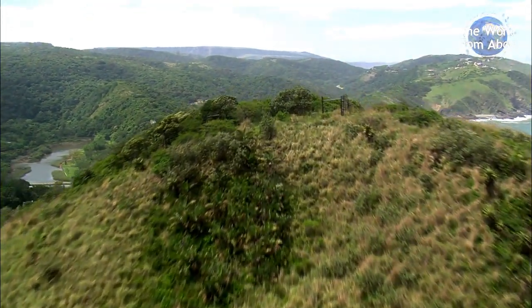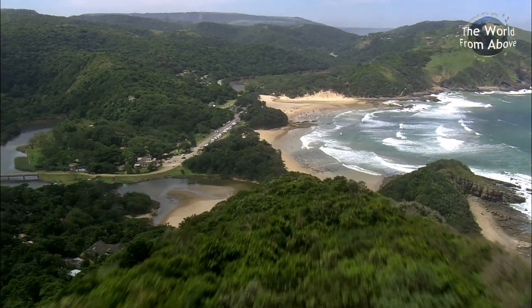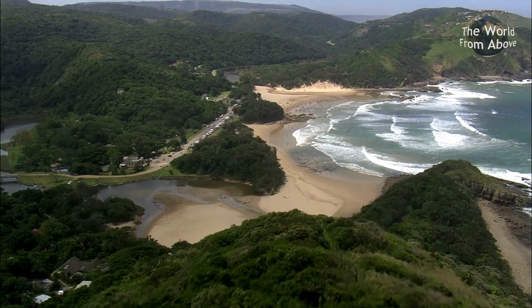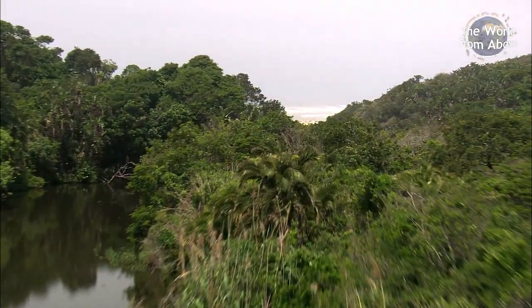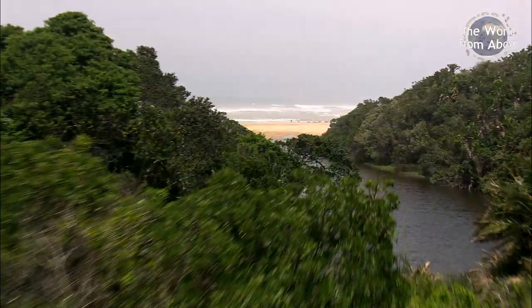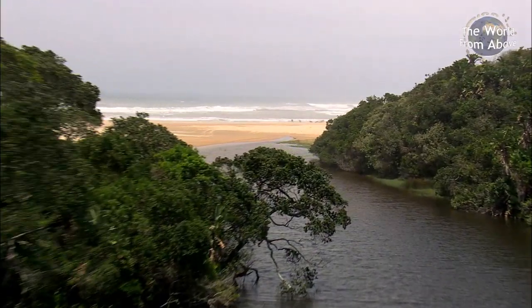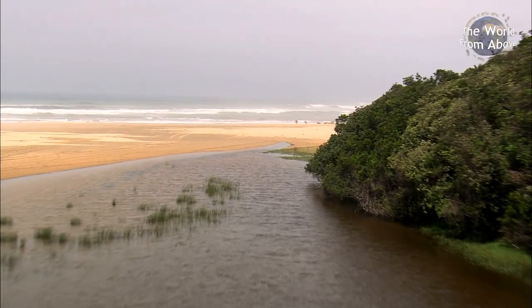The next stretch of coastline is perhaps the most dramatic and the most beautiful, the Wild Coast. This is an area of outstanding beauty and one of the country's most underdeveloped areas, where communities still pursue age-old traditions, and much of the land is owned by the local inhabitants.